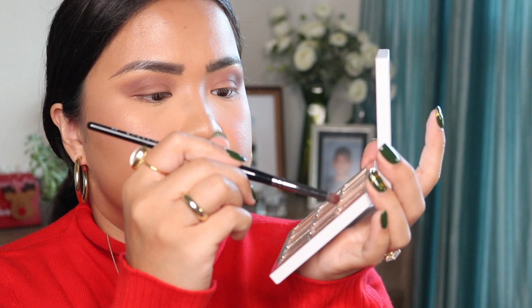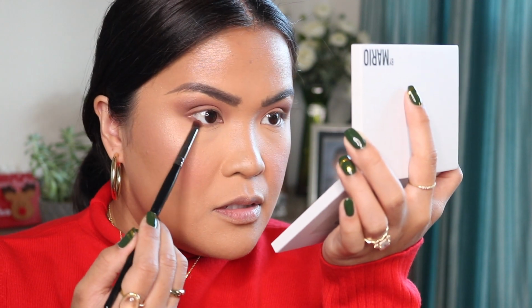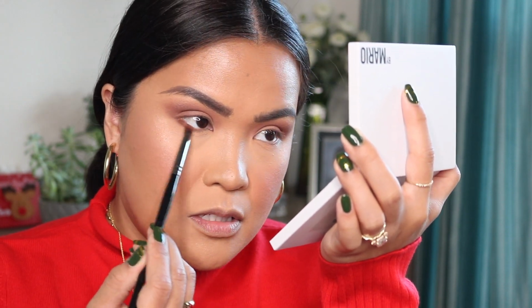Okay, I'm gonna get a pencil brush. This one is Morphe E18. I'm gonna get the darker shade and put it underneath here, under my eyes. Just connect it on top of my eyes. And then I'm gonna stop right here.